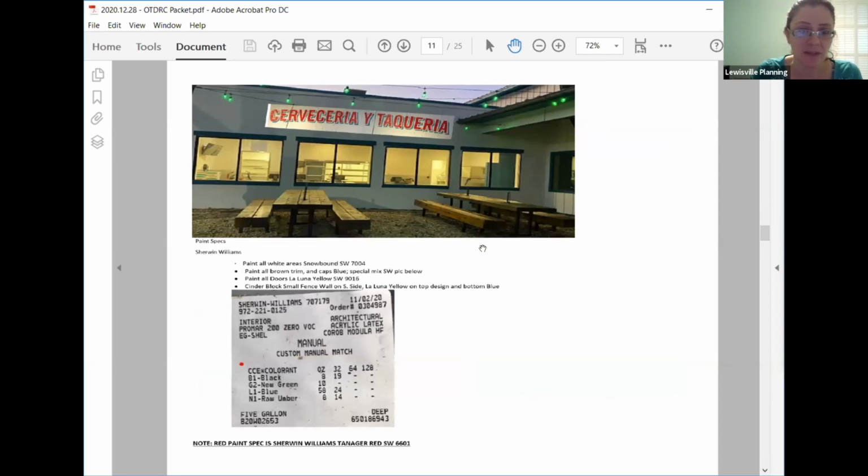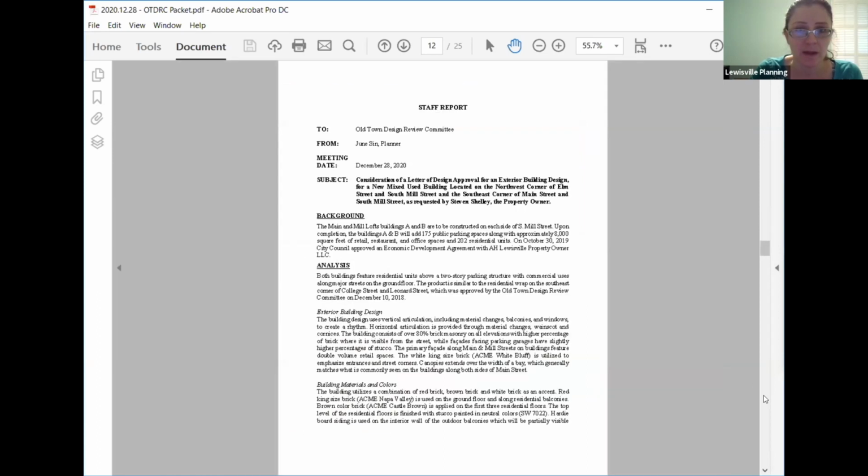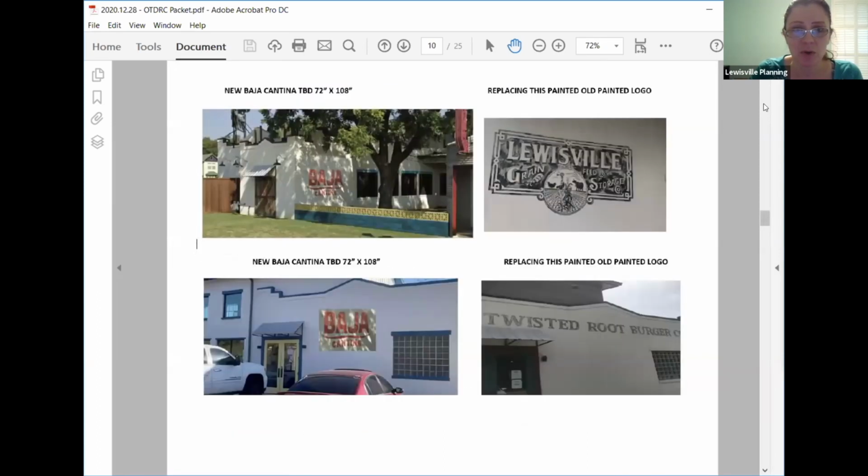And these are all going to be in the same set of colors with red and blue and yellow. So there are 6 total signs, and they have painted the building. Most of it's snowbound, but as you can see, they've done some blue accents, blue trim, and then some yellow accents. And then a lot of the signage is red.